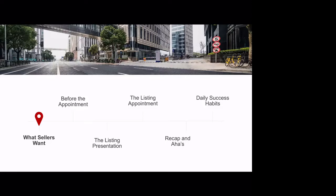And then when you're on the listing presentation, we're going to cover what a good listing presentation should achieve and how it's going to achieve it. And then for the listing appointment, we will talk about what you should do in the listing appointment to establish yourself as the local market expert and gather the information you need to market and sell their home.